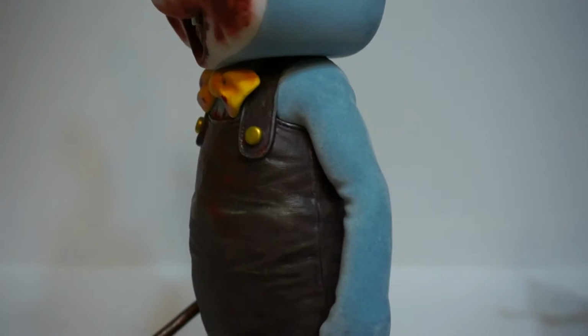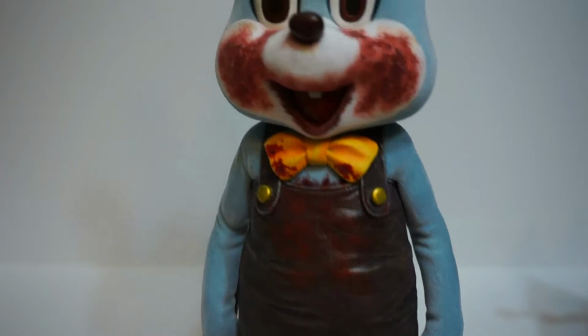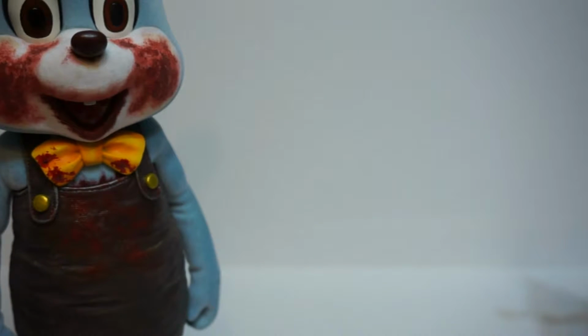Robbie the Rabbit is one of the reasons I got intrigued by the Five Nights at Freddy's game. I was like, oh my god, it's like Robbie the Rabbit from Silent Hill. Yes, that's so awesome. So I kind of got into Five Nights at Freddy's because of that.